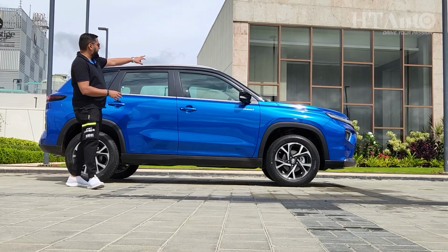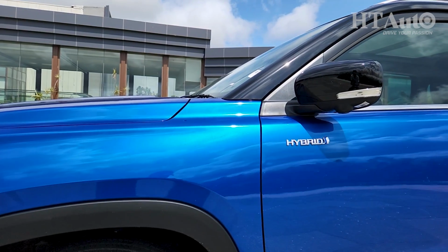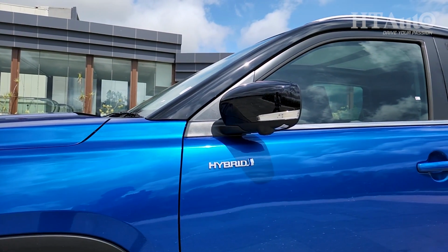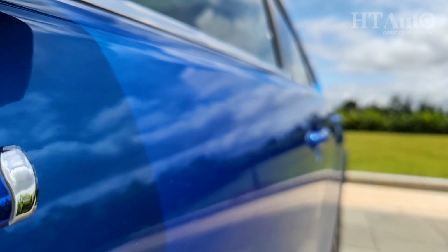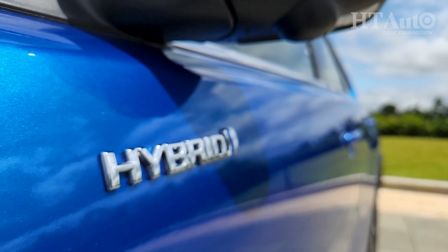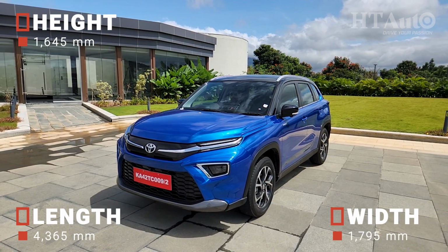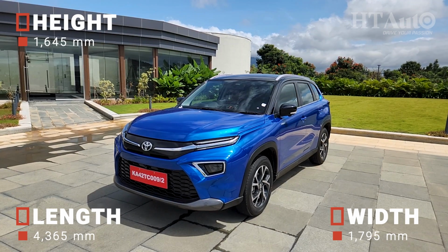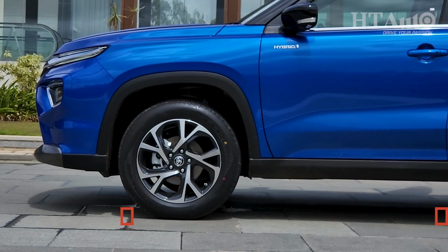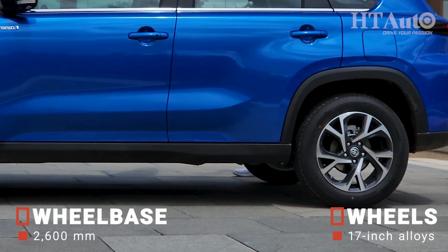There is a grey roof rail on top, there's a shark fin antenna, and the ORVM in this particular model is in black, and the turn indicators are integrated here. And because this is the strong hybrid model, you get the hybrid badge just under the side ORVMs. Now very interestingly, if you compare this car to the current segment bestseller, which is the Hyundai Creta, the HyRyder is slightly taller, slightly longer, and slightly wider than the Korean model. As far as wheelbase is concerned though, this car has a slightly shorter wheelbase than the Korean model.